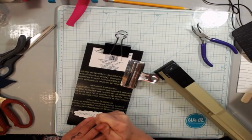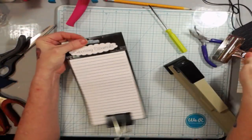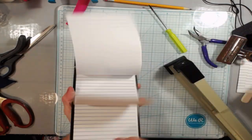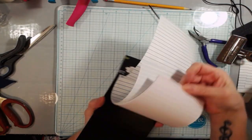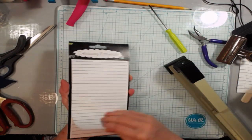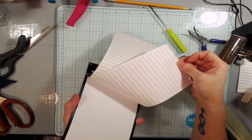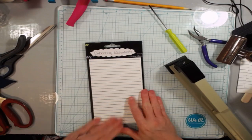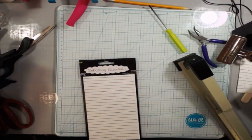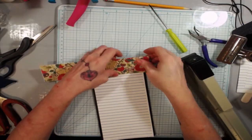Flip it. Make sure they're pressed down. And voila! I got me a fancy notebook to use all my fancy papers. Some are blank. Some have the thing on the other side. But guess what? I don't care. And then I've got... Well, that one's got a crease in it. Let me get a different one. Oh, look at that.